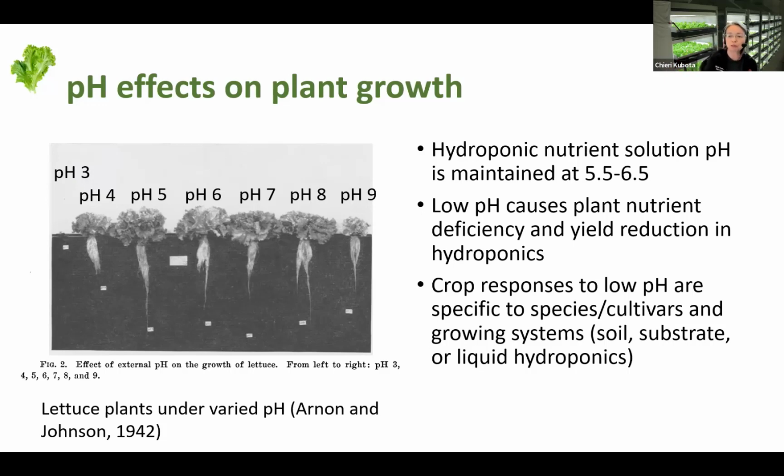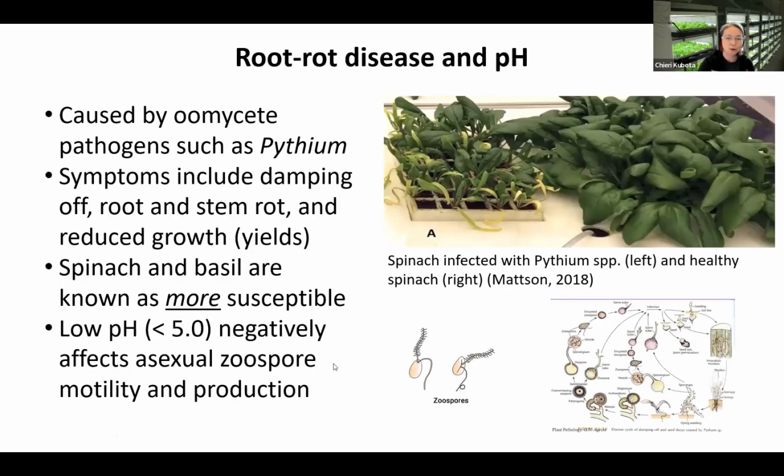But anyway, the point of this slide is that pH is a very important factor, and if you don't do the right job, then you get reduced growth. The pH response is not just system specific, like liquid based versus substrate based, but also species specific. Some of the recent outcomes we achieved with my graduate student was identifying species specific pH response. That was quite important. Oh, by the way, the slide here is an old 1942 report showing that pH response.